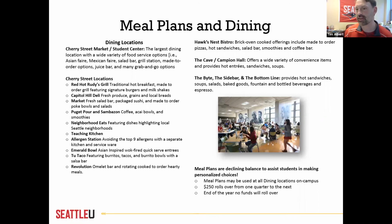In addition, we have the bistro, the Cave, which is in Campion Hall, which is a convenience store, but also has hot food. Then we have the Bite, the Sidebar, and the Bottom Line, which do a lot of different foods, but they also are coffee shops. The main thing to keep in mind with your meal plans is these are declining balance. $250 rolls over from one quarter to the next, but at the end of the year, it goes away. So you do need to make sure that you use it for the end of the year.